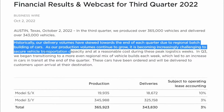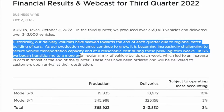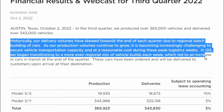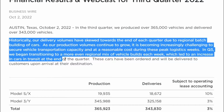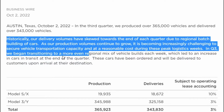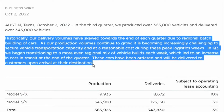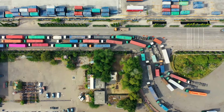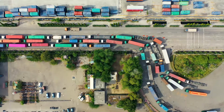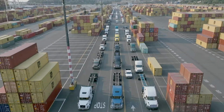In Q3, we began transitioning to a more even regional mix of vehicle builds each week, which led to an increase in cars in transit at the end of the quarter. These cars have been ordered and will be delivered to customers upon arrival to their destination." End quote. So basically, what they're saying is that it's becoming very expensive to secure transport to deliver the cars.